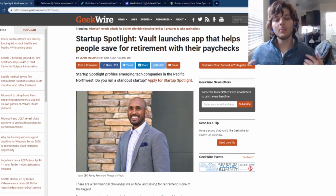Alright guys, so Vault is basically an app that is geared towards retirement funds. For those of you who don't know, when you start investing in stocks and things like that, there's so many different ways to do it. Some people just start a stock portfolio, they just start buying, right? Other people do a 401k. Other people do an IRA or a Roth IRA.